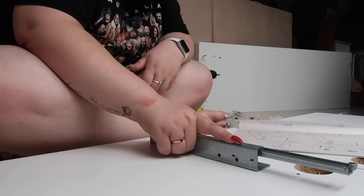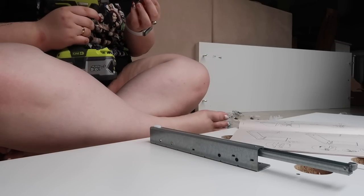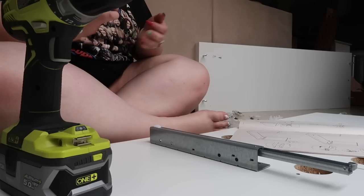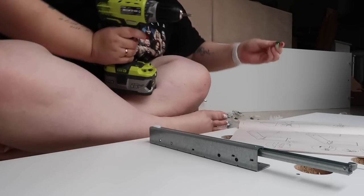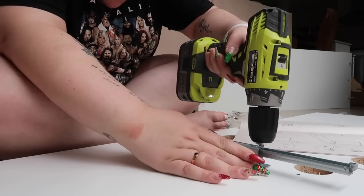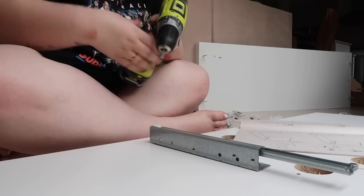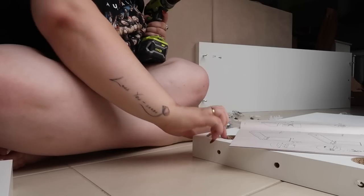Look at that. See, sometimes pictures can be good, but sometimes pictures cannot be good. So we're gonna use the drill for this because I'm a professional, obviously. And then what Dad taught me to do is you put the other one in and then tighten it. See, I learned things. Oh, hello. Well, that's pretty on there, love. Okay, look at that. Okay, next one.